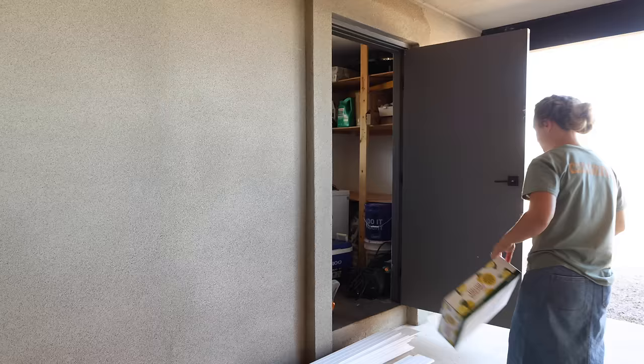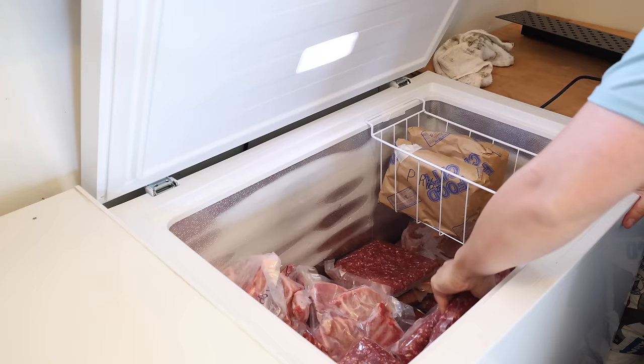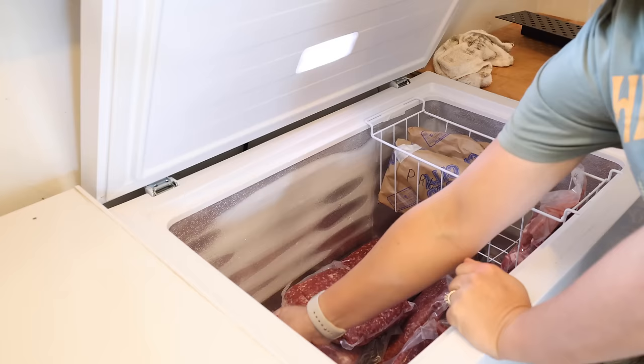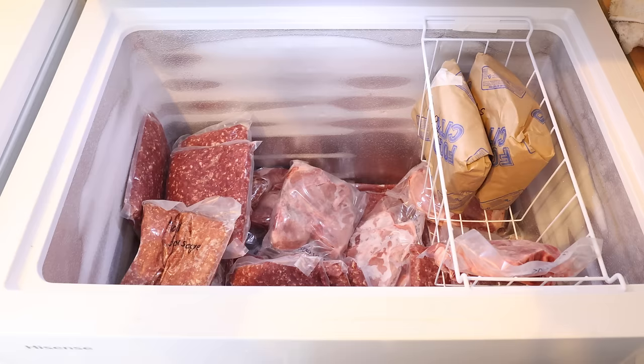So I'm starting off by cleaning, organizing, and restocking our freezer, and I headed out to our deep freezers to get some meat. That way I can restock the freezer inside the house with some meat. So I grabbed some ground beef and pork and roast, different things like that to have in the freezer for the next couple of weeks.